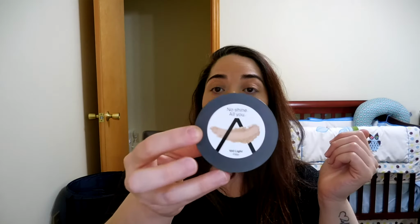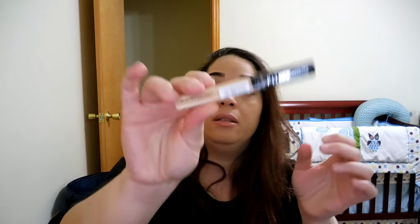Okay, then I ordered some finishing powder, and I love Olay. I love it. And I got the loose finishing powder from them. I also have a concealer from Maybelline Fit Me, and this one is the light concealer.